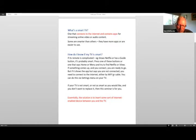So basically the way you make your TV smart, if it isn't already, you have to insert something between you and the TV, some sort of internet enabled device, and that's what we're talking about here today.